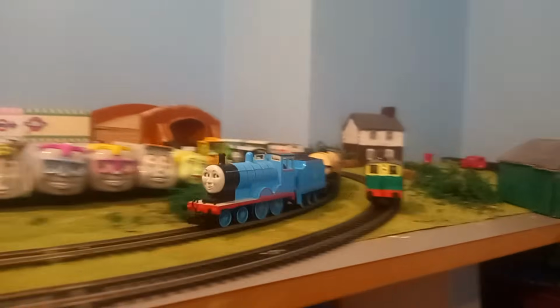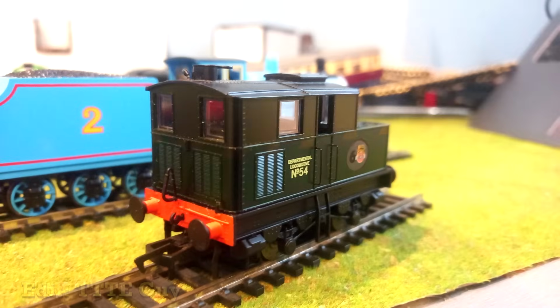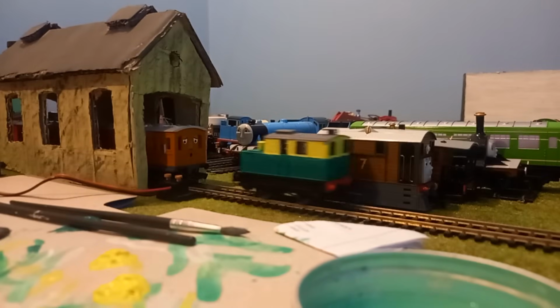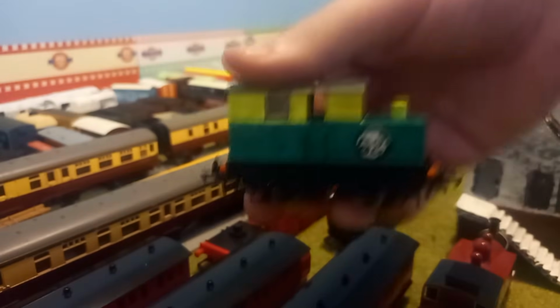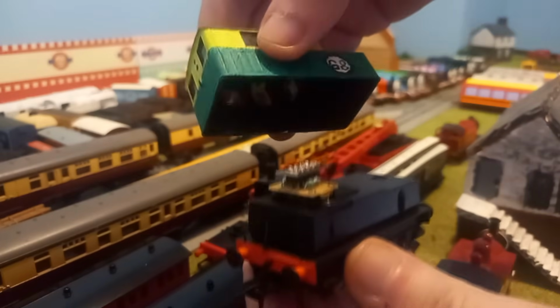And my second last model was a custom Philip. While I don't hate Philip's basis, an American Pennsylvanian shunter on Sodor has always been a little weird to me, so I love the idea of making Philip a Sentinel shunter. There's just something about this British boxy design that I love. Having the bottom all green and the top be all yellow is so cool. I love it. And also he can be removable from his base, which made the painting so much easier on him.